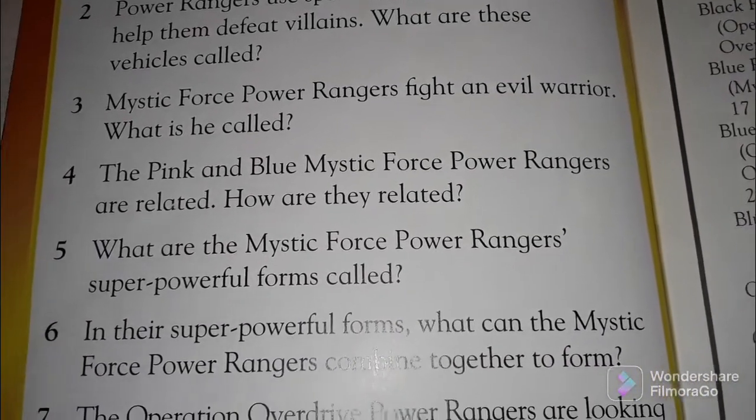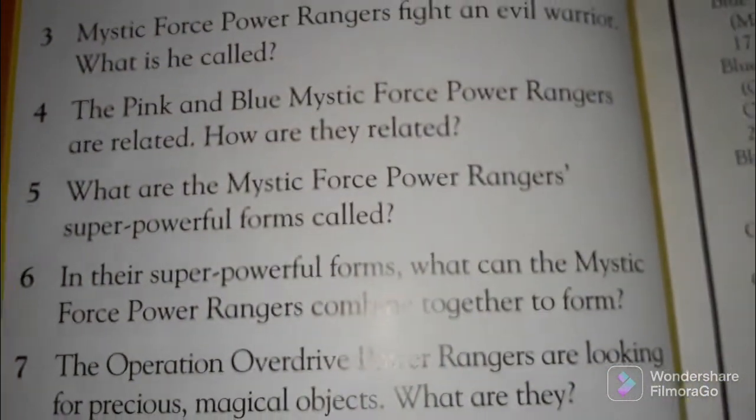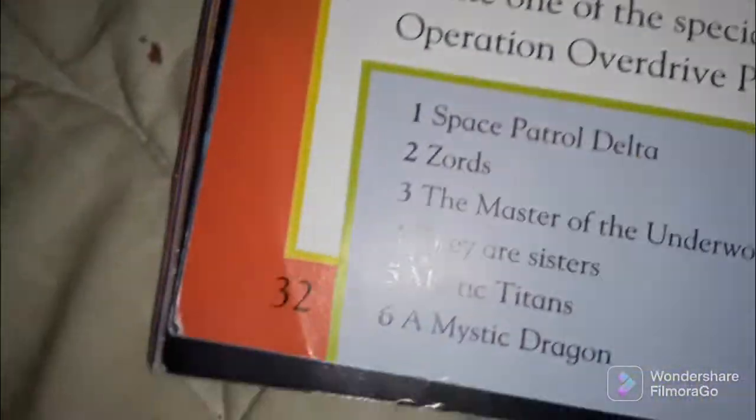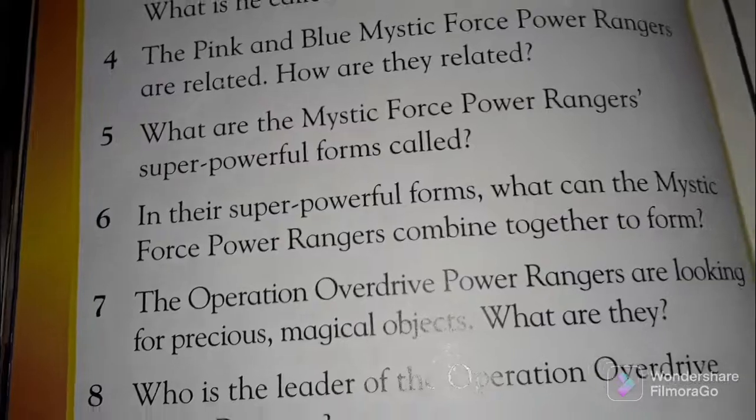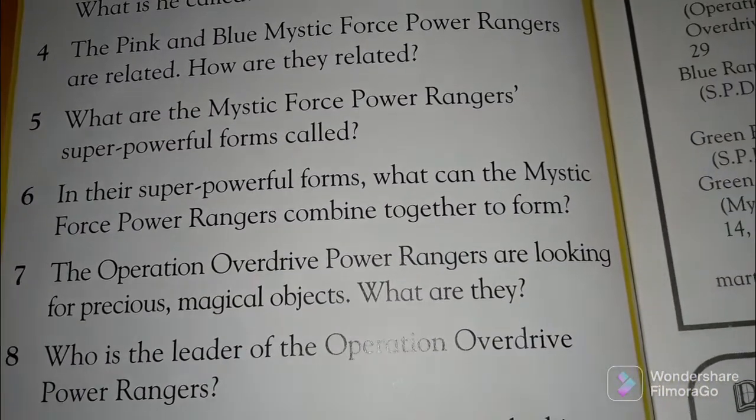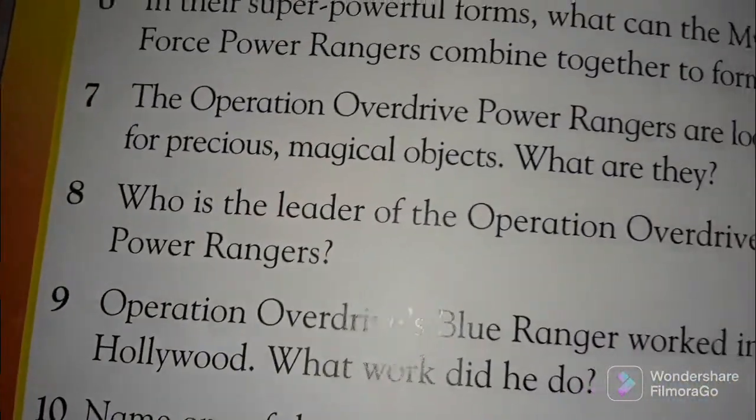I don't know. The Pink and Blue Mystic Force Rangers are related. How are they related? They're sisters. They're sisters, okay. What are the Mystic Force Power Rangers' super powerful forms called? Oh, it's Mystic Titans, right? Yep. In their super powerful forms, what can the Mystic Force Power Rangers combine together to form? A Mystic Dragon. Okay. 7.